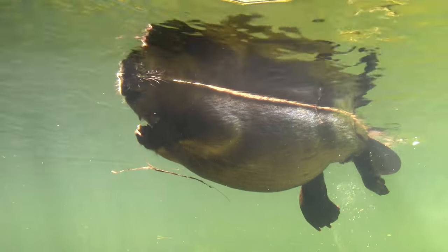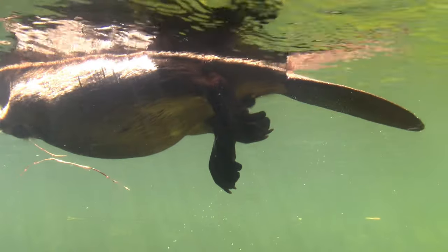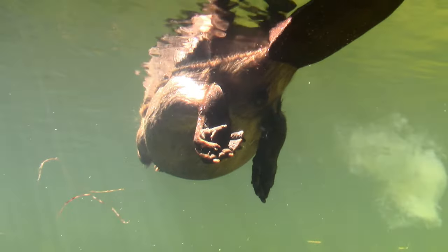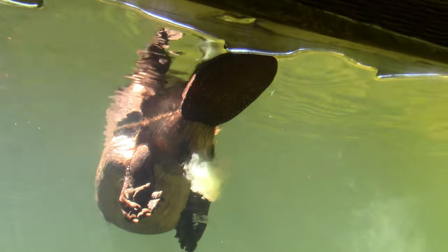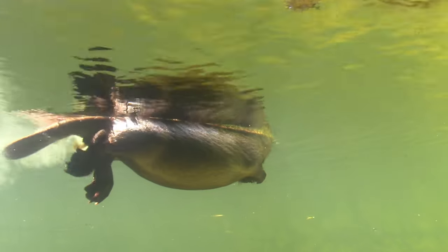There's a beaver. There we go. You see that beaver tail? Ooh. So he's going potty. Yeah, man. Well, come on, everybody poops.